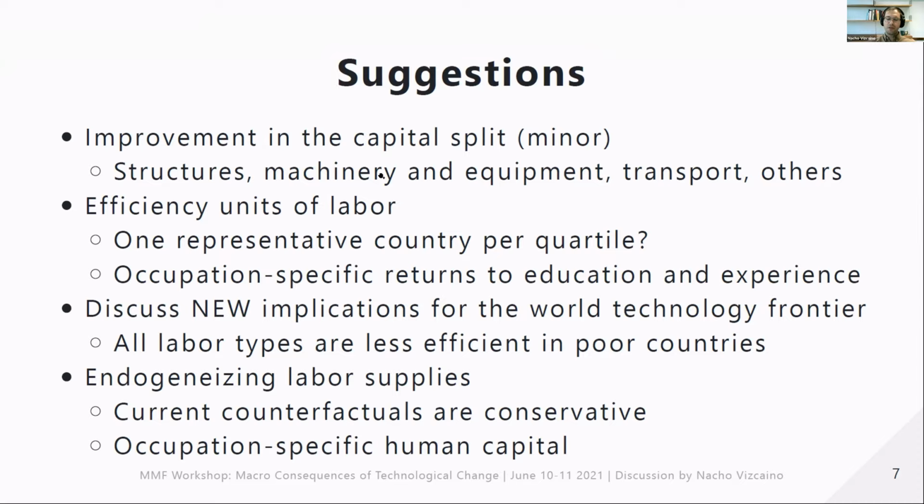Additionally, I didn't talk much about this, but when you do the measurement of efficiency units, you measure returns to education and returns to experience for the US. And then you impute those returns for all countries at all levels of development in order to get efficiency units. I think it would be nicer if you could use one representative country per quartile to measure these returns to education and experience, because returns to education are higher in poorer countries, and returns to experience and education also vary across occupations. I've done a little bit of inspection of that myself.